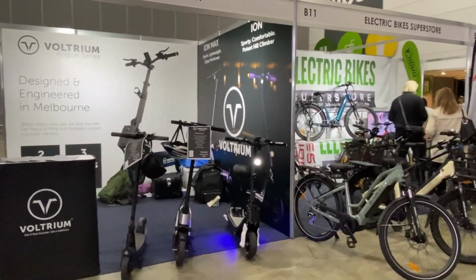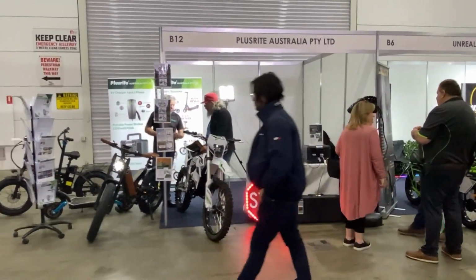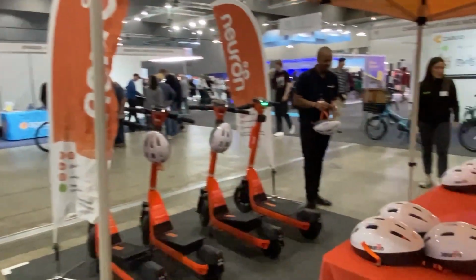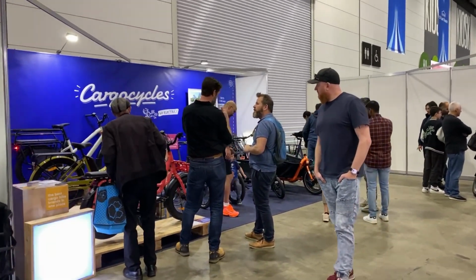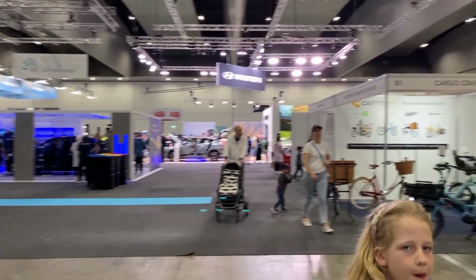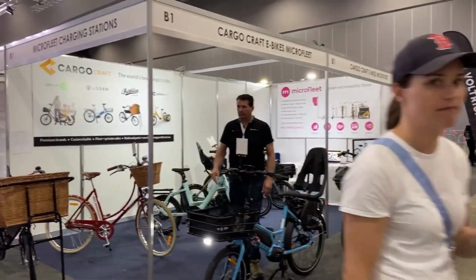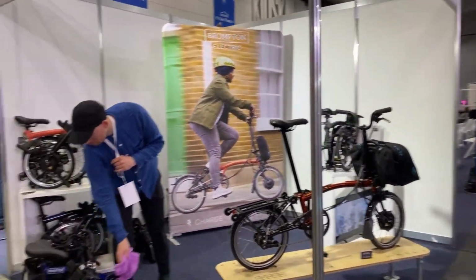We've got the electric bike superstore, so electric bikes there of all sorts. We've got some motorbikes on electric bikes, Unreal e-scooters there. We've got some more Lime scooters. Then across from the Lime bikes, the cargo cycles, the Spark e-bikes, separate video on them from the media day yesterday. The Cargo Craft e-bikes made of micro fleet. See Brompton Junction, Melbourne, some foldable e-bikes there.